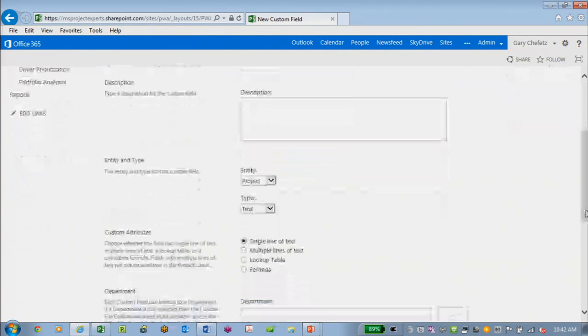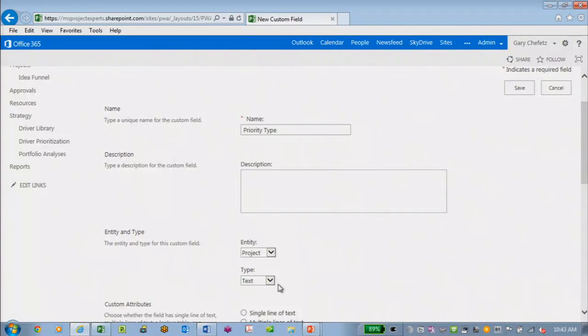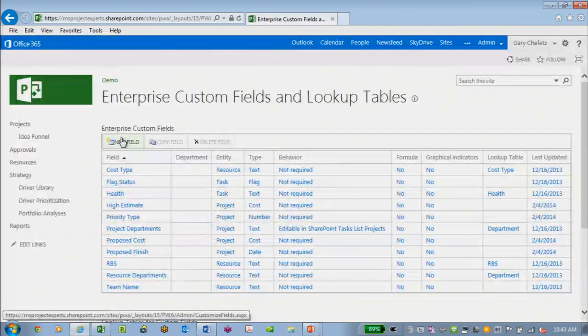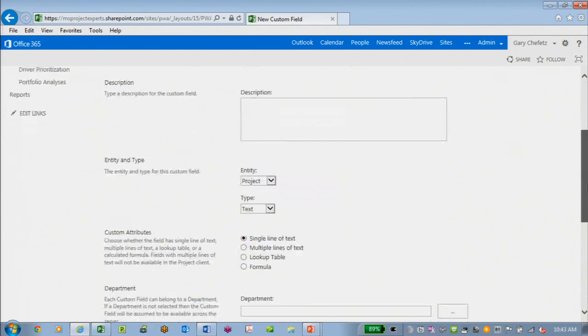Now, priority type is going to use, what am I doing? We want a text field. We want a lookup table. Actually, no, I'm sorry, this is a number field in my case. No lookup table. And then my two fields that will use lookup tables. One is the location, and that'll use the locations lookup table.